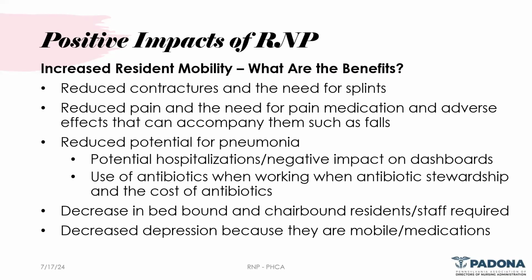Also at the hospital, they're looking at how many times you are sending residents back. How often do the residents come from your facility to our hospital with pneumonia, after a fall, with a pressure ulcer? So they're also looking at that, and the case managers are looking at that as well.